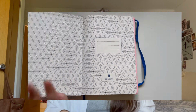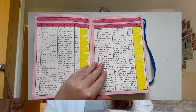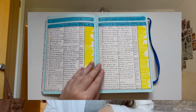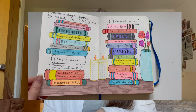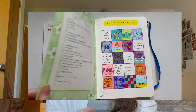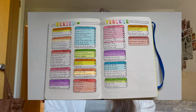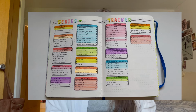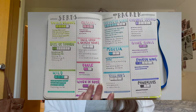So I have my little reading goals page, my book log. This is a really good format I still use today. New releases page. You'll be able to see once I go to 2024 what I've carried on, basically. This is the 2023 books I want to read in 2023, A to Z, book bucket list, my series tracker, which didn't really work that well for me. I think maybe because I just didn't like how it looked. I just didn't really come back to the page that much.